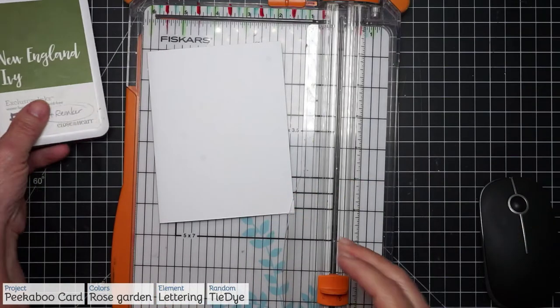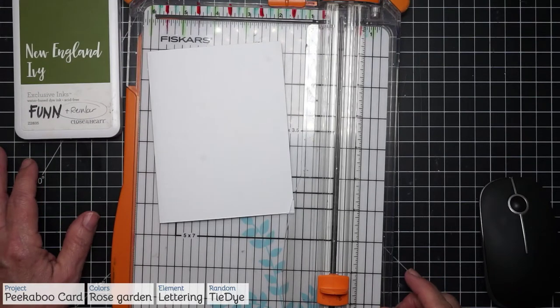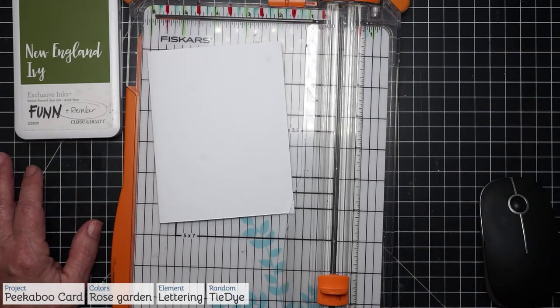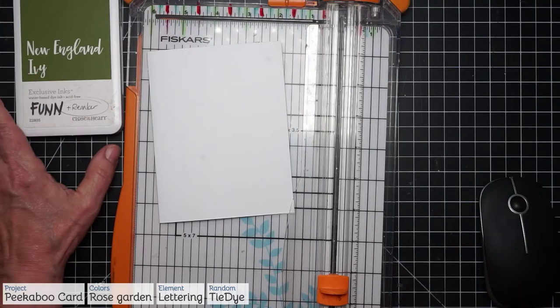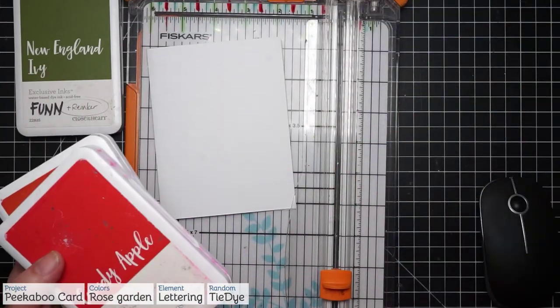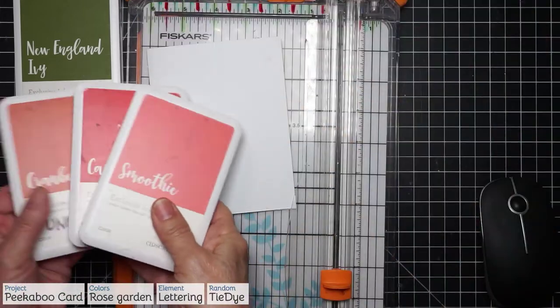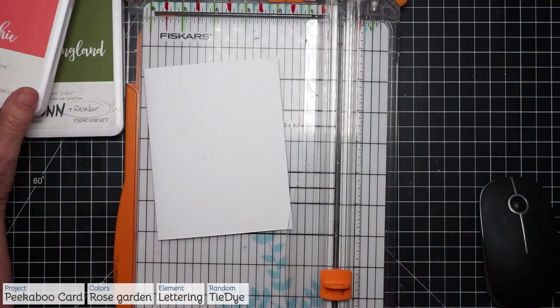Rose garden colors would be like maybe a rich green. I did some planting today. And then some real pretty reds or pinks. These are all pretty. Those would be very rose garden-y. Maybe even some yellow.